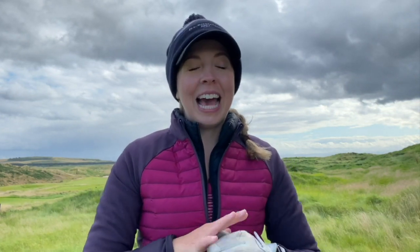Today is the day I am finally getting to play Dumbarnie Links, and I am so excited. I feel like a kid at Christmas. All I've seen all over social media is people playing this course, posting pictures of this golf course, and I feel like the only person in Scotland who's not played it yet. So I cannot wait to get out there. I cannot wait to see what this course has in store and bring you all along with me.